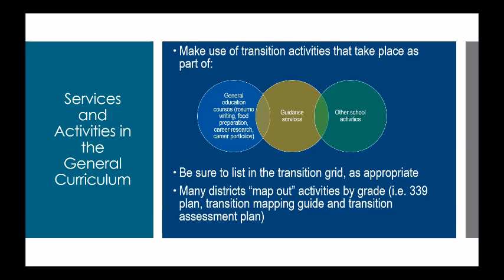And then you just want to make sure that you're making use of the transition activities that take place as part of the general ed curriculum, other school activities, and the guidance services. So you want to be sure to list in the transition grid as appropriate. And many districts map out activities by grade.